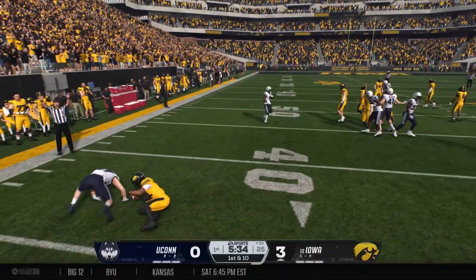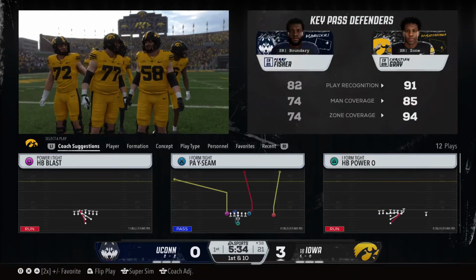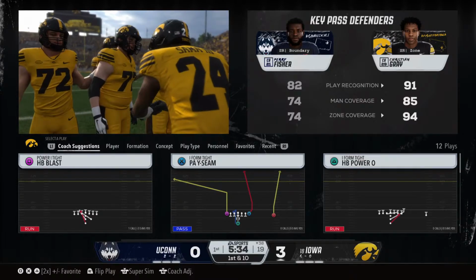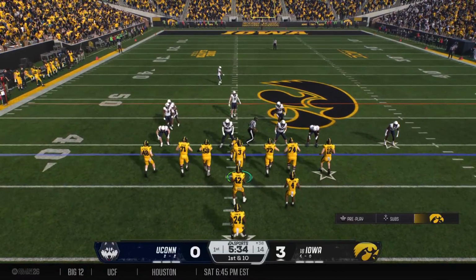Excellent coverage that time. Didn't give him any room to set up a big return. Iowa has it back on offense, hoping to ride the wave to the end zone. So they've put up some early points and now to build on this 3-0 lead.